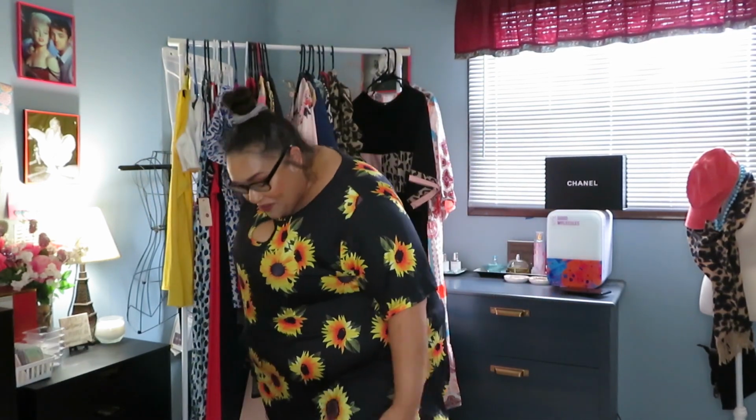I love, love, love this one. Fun fact about me that you guys probably didn't know, even the ones that have been ride or die since day one, I love sunflowers. They make me happy. The beautiful bright yellow with the brown and the green, it's a vibe. So I had to get this cute little shirt when I saw it. They had it in black and white. Even the white was just popping. It was so pretty.